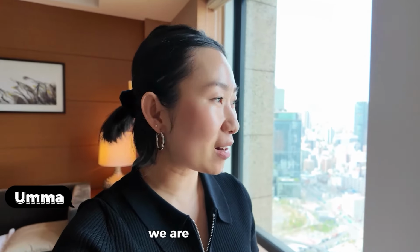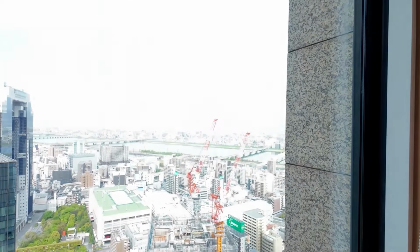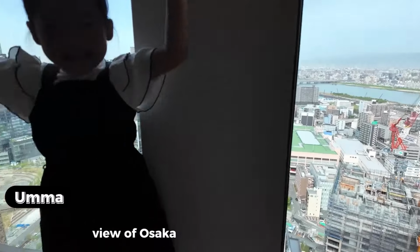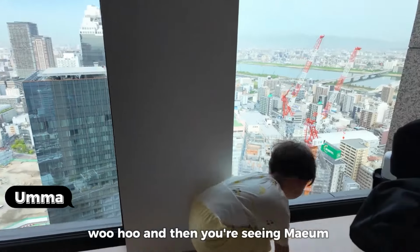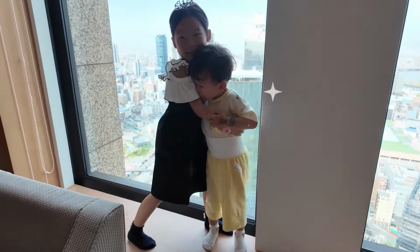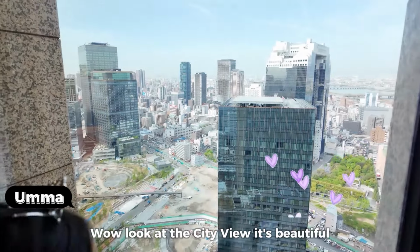Tomorrow. Good morning. We are seeing Osaka. I would say officially the first full day. I would like to show you our hotel view. You are seeing the city view of Osaka. And then there is Sarang. La la la! Woohoo! And then you're seeing Maum. La la la! Sibling duos! Wow, look at the city view, it's beautiful!